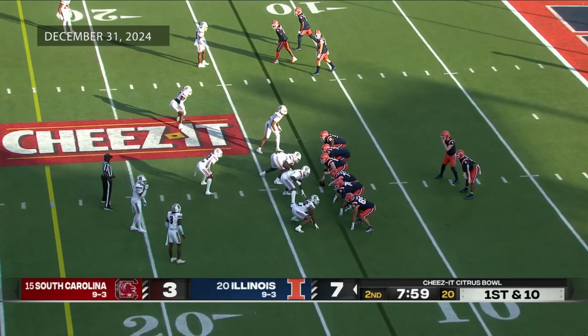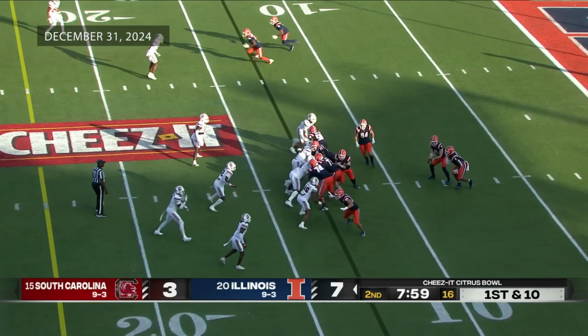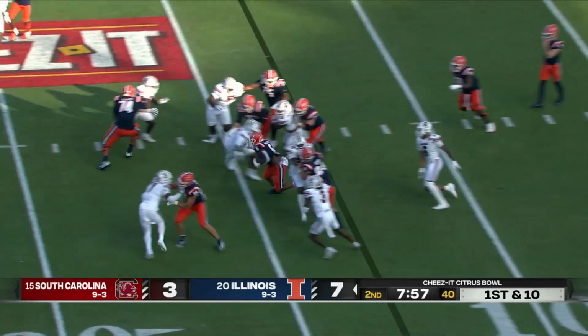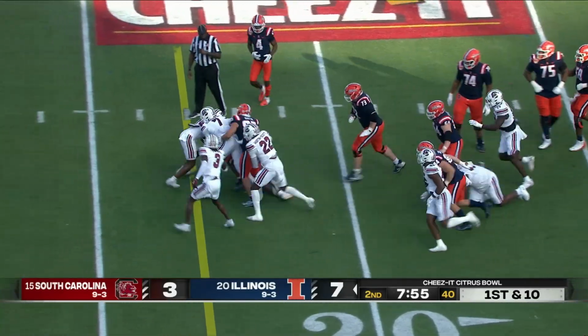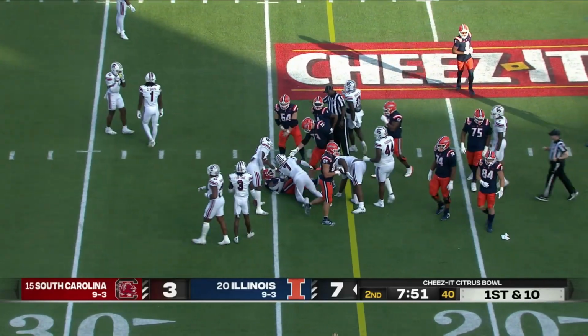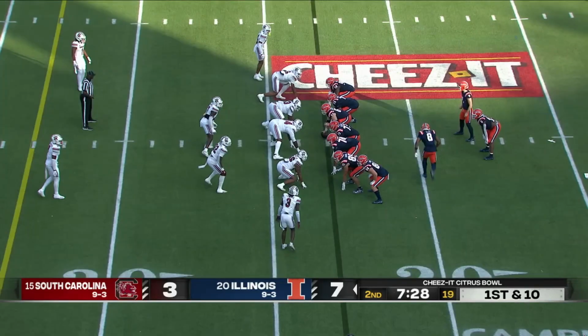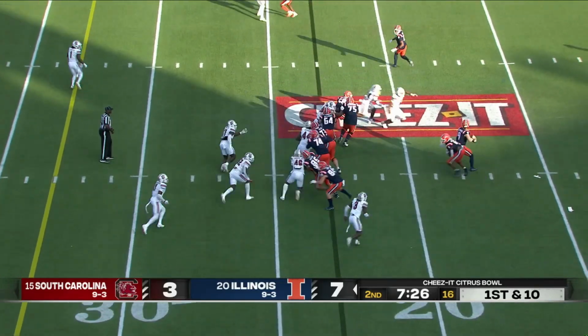Due to time constraints, we now move ahead in the action. On 1st and 10, coming back the other way, a punishing, bruising run by Josh McCray. Put his hat down and stood on business that time. Picked up 11 to move the chains.